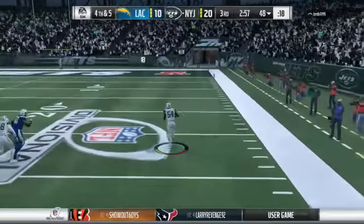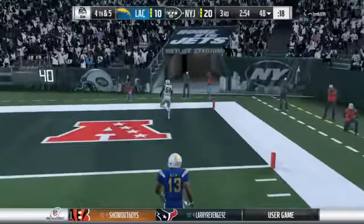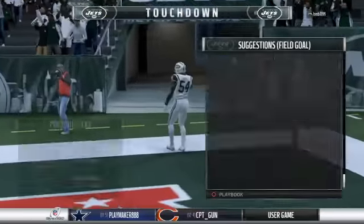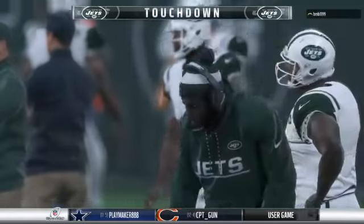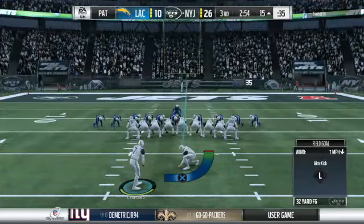They find some open field here. There he goes, right side. And it's a touchdown for the Jets. So they go on 4th down. Not only do they not get it, it turns into 6 points the other way.